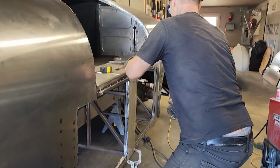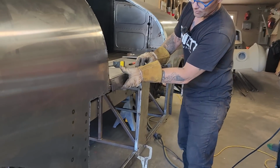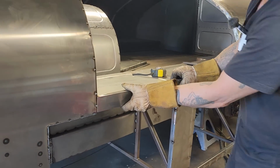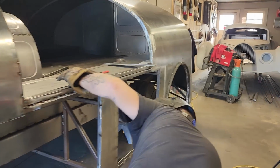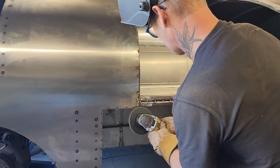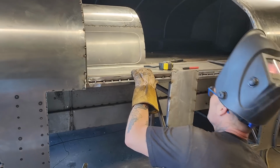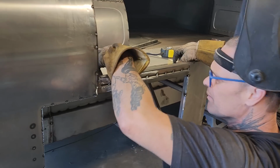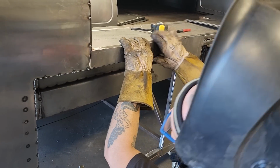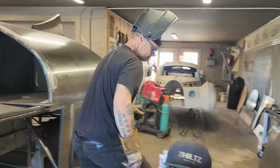We've got some little pieces that Doug has cut for this. I grind that back just a little bit. I'll slide that right in there. Just knock this off. Zip cut.